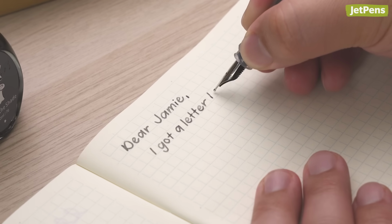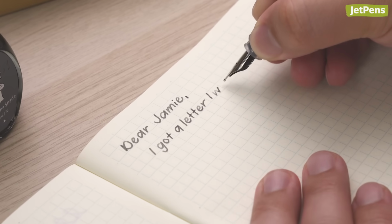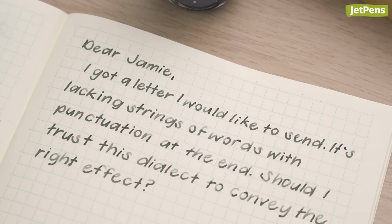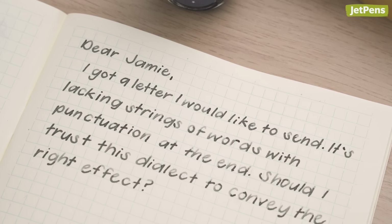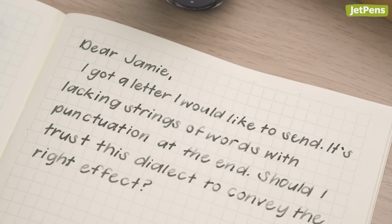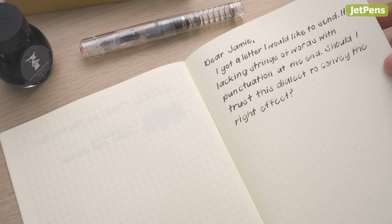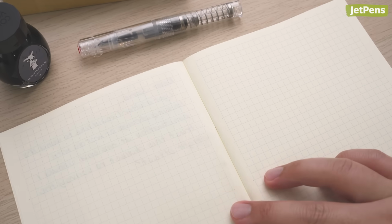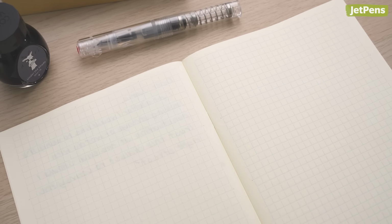Now that I'm trying it, I love that the paper texture gives you just the right amount of feedback as you write. Also, the cream color paper is easy on the eyes while still showcasing inks vividly. Midori MD paper is feather resistant with hardly any show through and practically no bleed through.